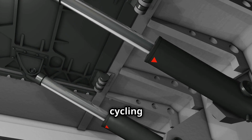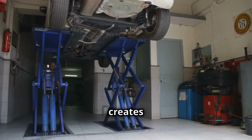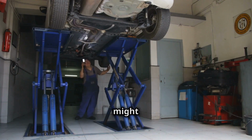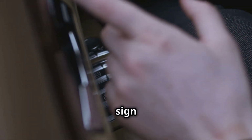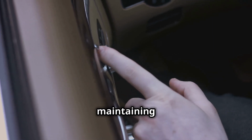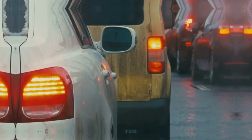This rapid cycling of brake pressure, often occurring multiple times per second, is what creates the characteristic pulsing sensation felt in the brake pedal when ABS is activated. While this pulsating might seem alarming, it's actually a sign that the ABS system is working as intended, preventing wheel lockup and maintaining vehicle control.